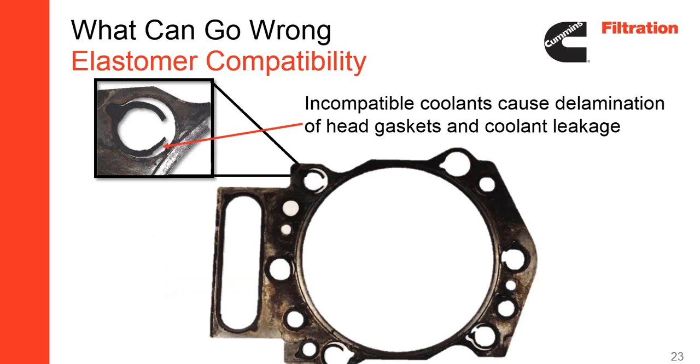This is a picture of a head gasket that has been affected by incompatible coolant additives. The silicone seal material around the head gasket ports has delaminated due to shrinkage and material deterioration. This causes the seal to become ineffective and results in leakage of exhaust gas into the coolant and leakage of coolant into the combustion chamber. Exhaust gas will quickly deteriorate the coolant and will actually promote corrosion of other components in the cooling system.